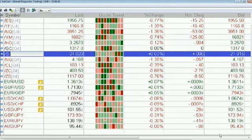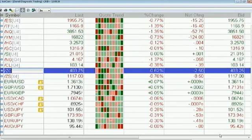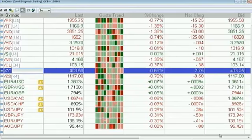We got corn is currently moving on down over here in the ags. We got corn down 0.68, and we got soybeans down 0.76. Some nice moves. We'll get on over at our FX pairs. Looking at the euro dollar, not a whole lot of movement there, up 9 pips. We got the pound dollar up 2. We got the euro pound up 3. Dollar CAD currently down 6.